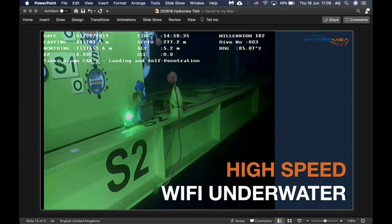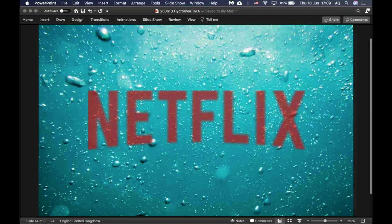And while acoustics provide a nice way to communicate between vehicles and infrastructure, it's not fast enough to provide a high-bandwidth data exchange between a vehicle and, say, an infrastructure asset. And so what we're saying is basically our technology enables you to stream Netflix underwater. And in reality, it is this.